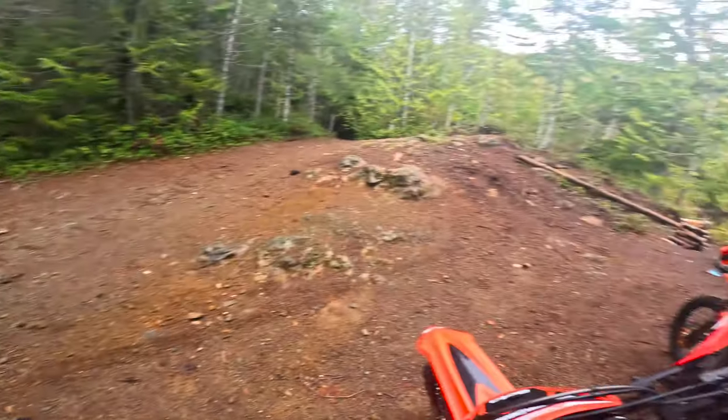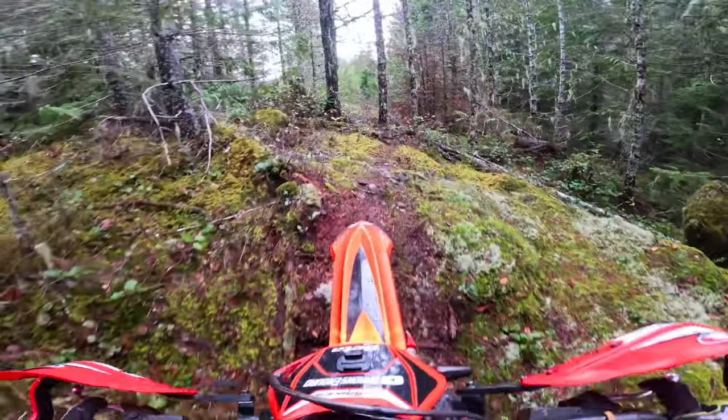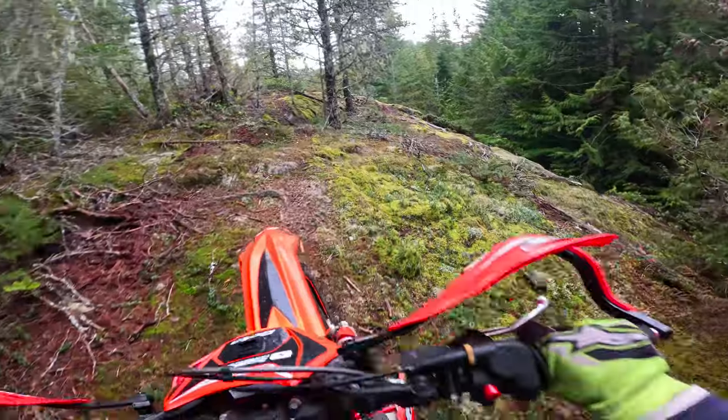I guess Jared hasn't seen any of it, so we'll show him it all. Okay, so we're back into my old trail, which this is a total goat trail.